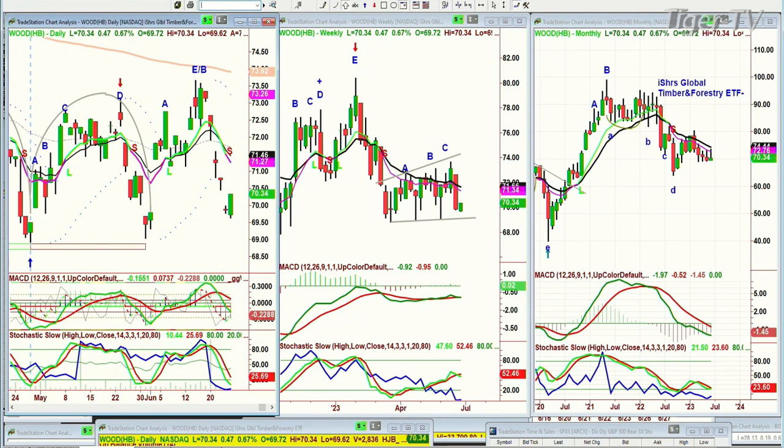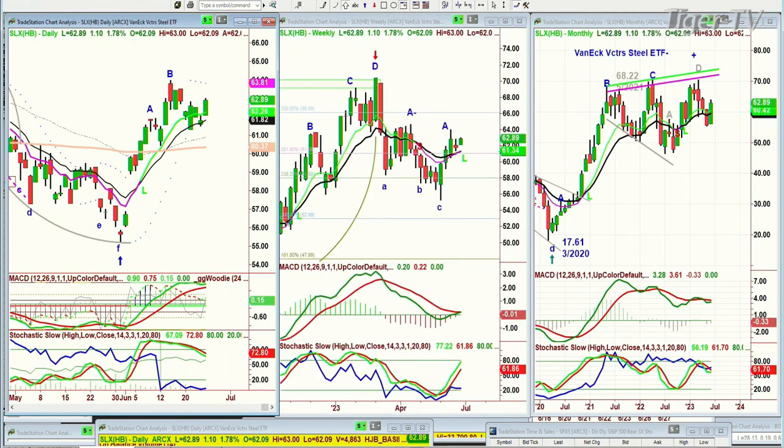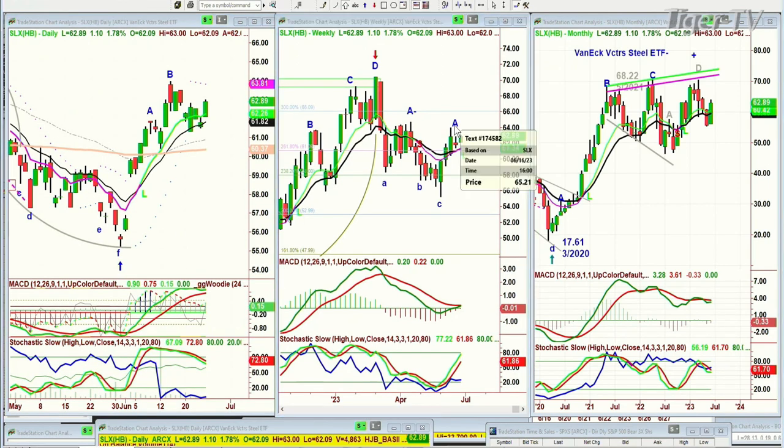I had a question about, where was it? Oh, could you look at the SLX? I didn't do this on the weekend because I wanted to do a little more work yesterday on these, and I did do some work, but I don't have it quite as updated as I thought I had. This is the VanEck Vectors Steel ETF. Look at this weekly chart, how it's rallied, hasn't taken out this left side high, it's done the H pattern.